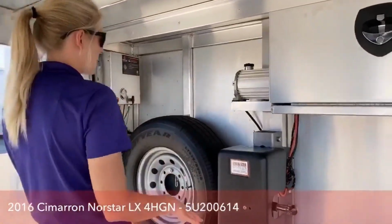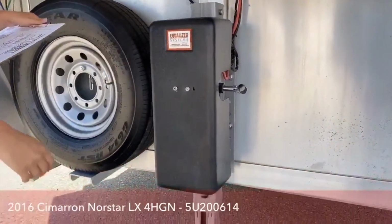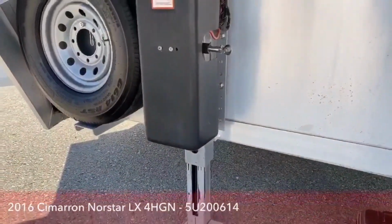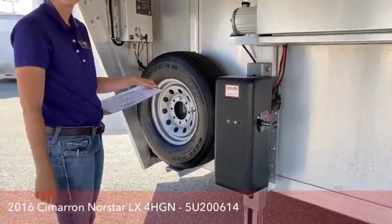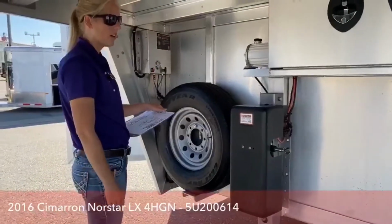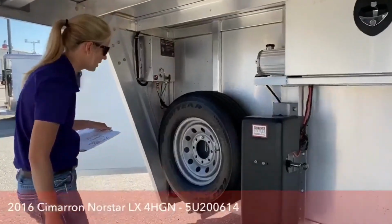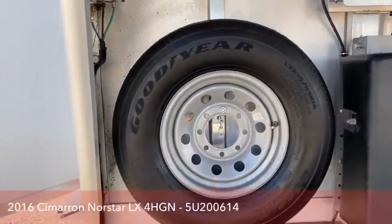And then last but not least, up here, I wanted to point out this hydraulic jack. A lot of people, myself included, really hate cranking up jacks. This makes it super easy. At the press of a button, you can raise and lower this trailer. It really improves the usability of everything, so it's something we really like. And then you've got your spare tire up front, obviously.